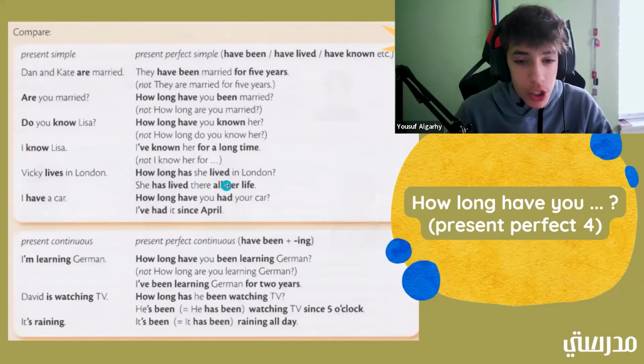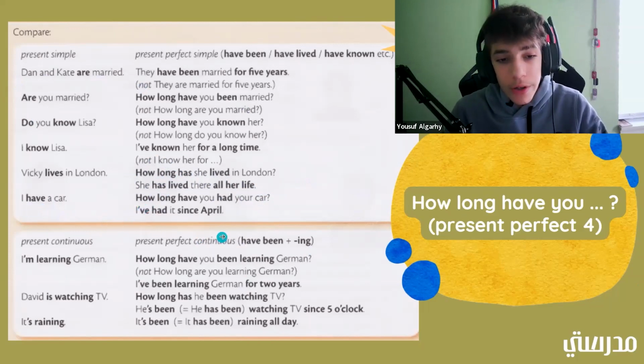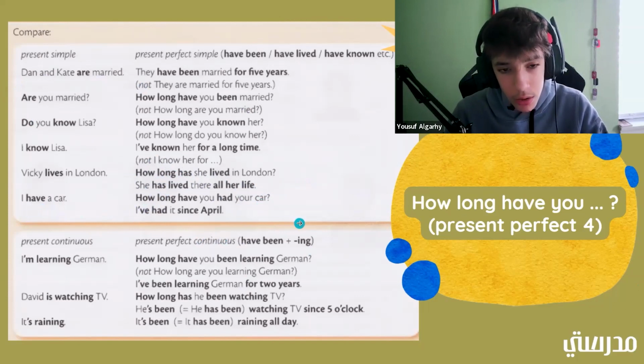How long has she lived in London? That would be correct. Good job. So she has lived there all her life. So that's kind of like an answer to that. Okay. She has lived there all her life. And then we have, I have a car. So in the present perfect simple would be, how long have you had your car? And then the answer would be, I've had it since April.